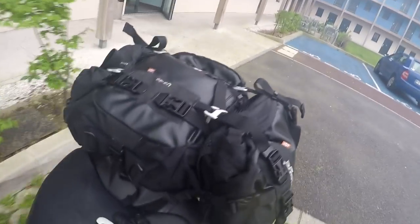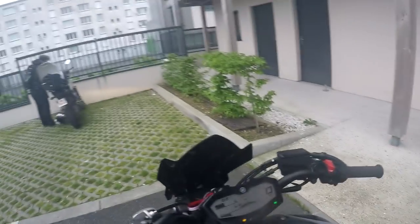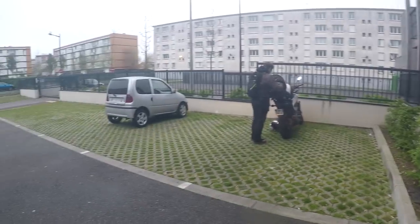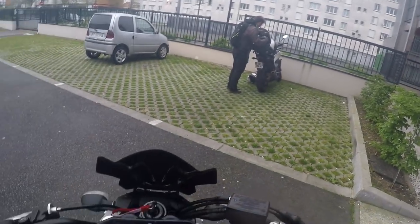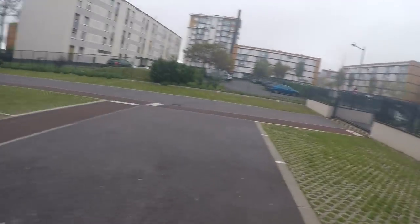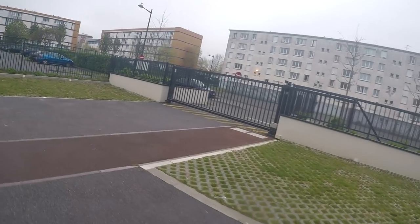Yeah, that Kriega luggage is really packed up nicely. Really happy with the stuff. Okay, onto the bike we get. There we go, we're on. Au revoir. That's like the only two French words I know.